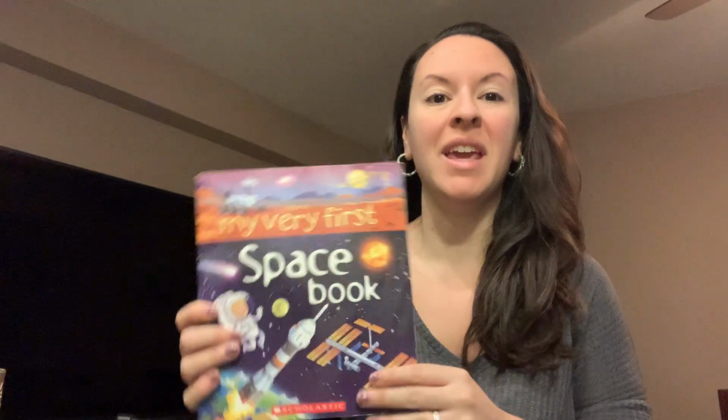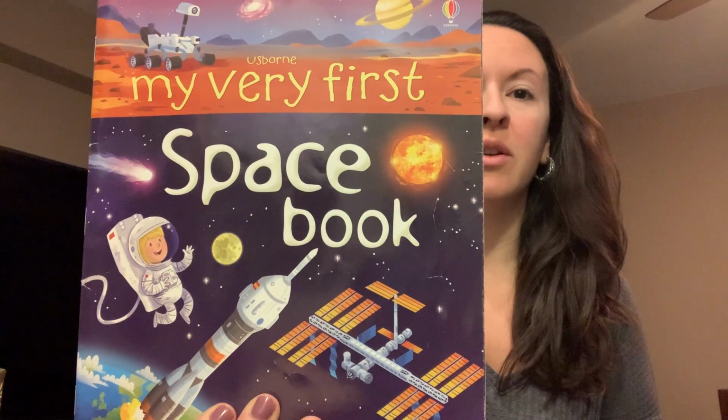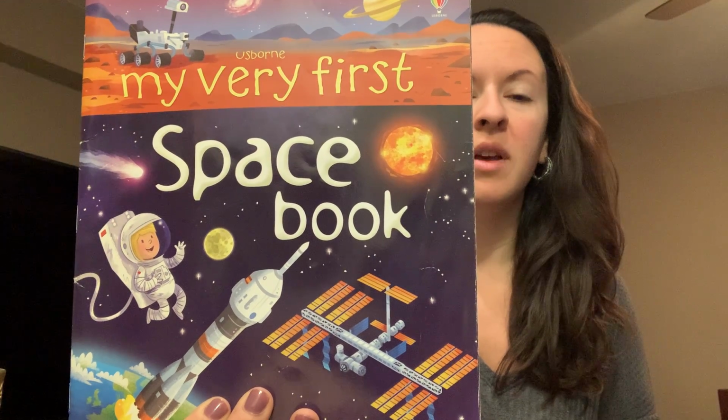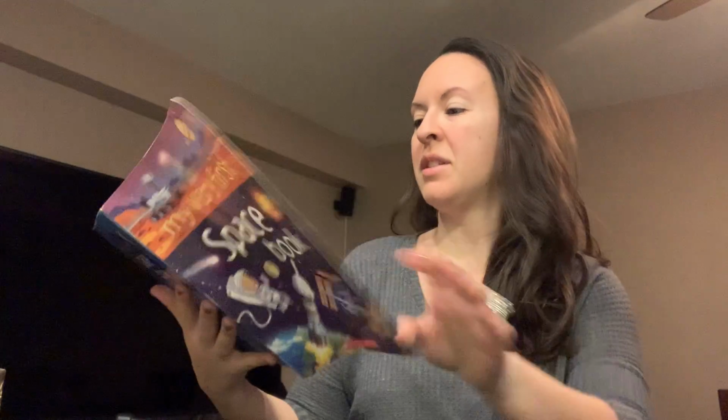So this week we're going to learn about outer space and the solar system. So this is going to be really exciting. We're going to read my very first space book and learn all about the planets this week and other cool things in outer space. So this is my very first space book. And there you see an astronaut.